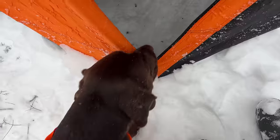Good morning. There's something oddly peaceful about waking up and sleeping in the middle of the forest, especially when it's covered with snow.